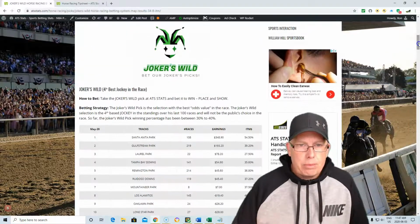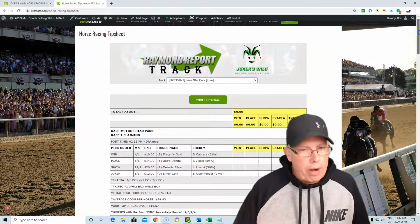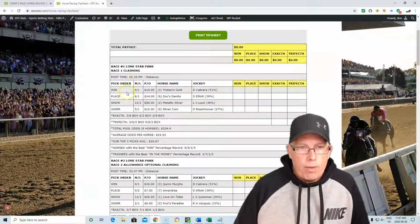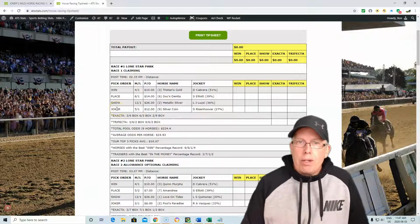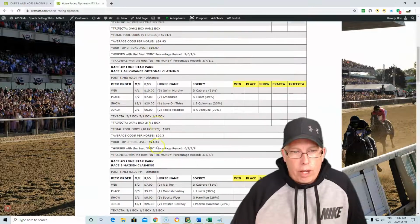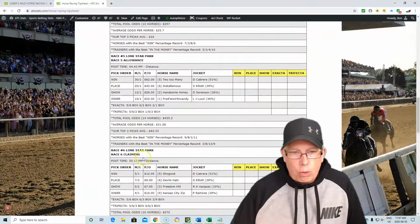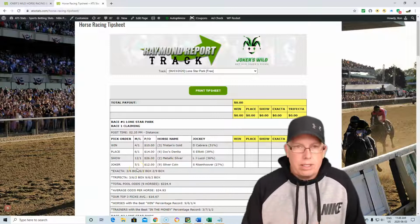And the betting system is this. If you take our tip sheet, for example, or whatever pick you have, when you go through every race with the Raymond Track Report, you see we give out the Joker's Wild pick right here. It's normally the fourth best jockey selection in the race, and the odds can vary. If you look here: 5 to 1, 2 to 1, 12 to 1, 7 to 2, 10 to 1. And this is what I love about the system. It's not chalk heavy.